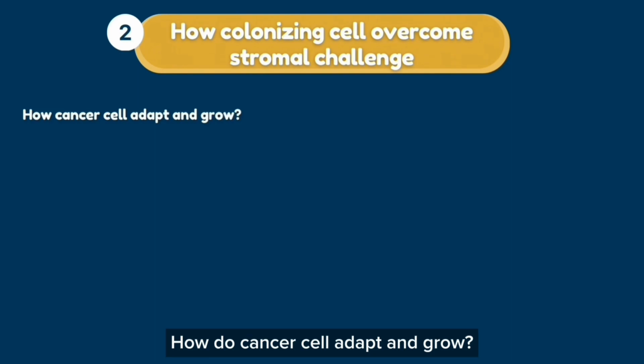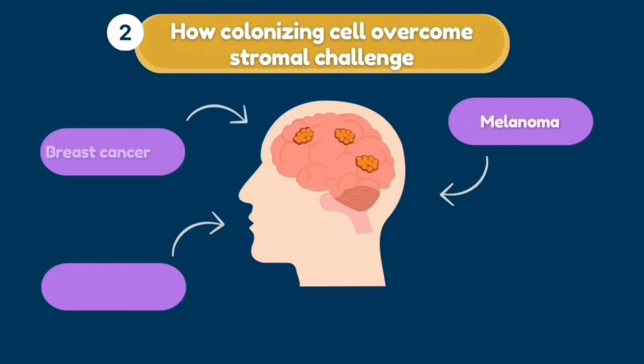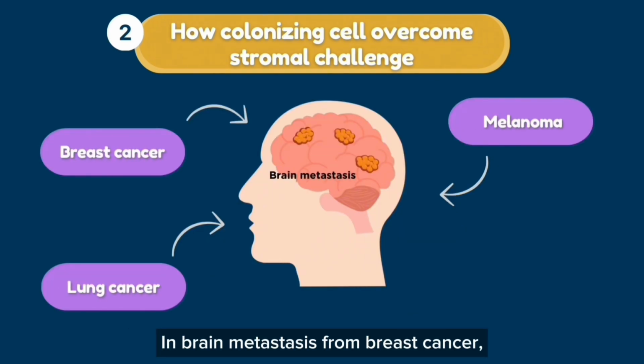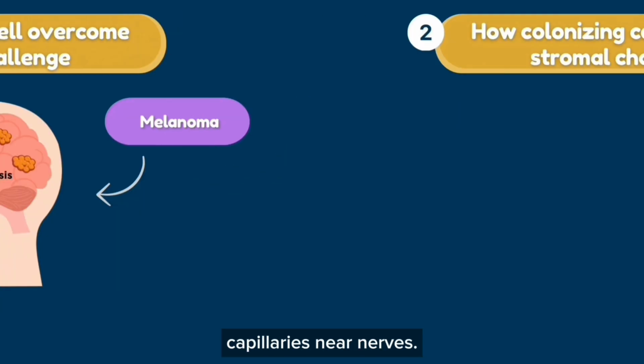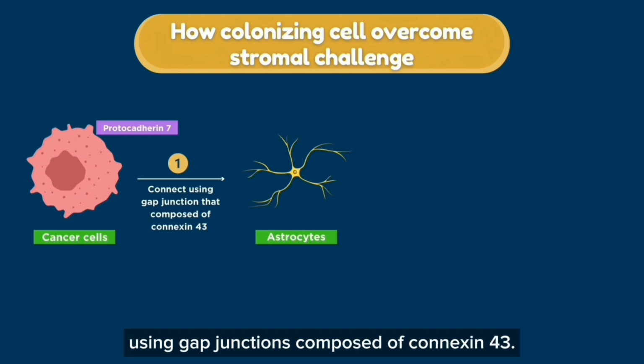How do cancer cells adapt and grow? When cancer cells colonize new areas, they can adapt and grow by using the body's nerve signaling pathways. In brain metastasis from breast cancer, lung cancer, and melanoma, these cells interact closely with capillaries near nerves. A protein called protocadherin 7 helps cancer cells connect with astrocytes using gap junctions composed of connexin 43.